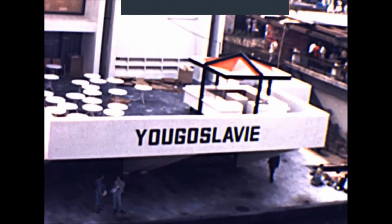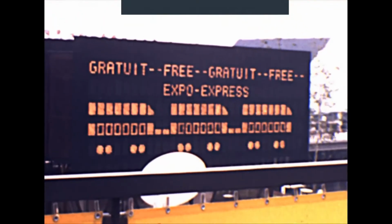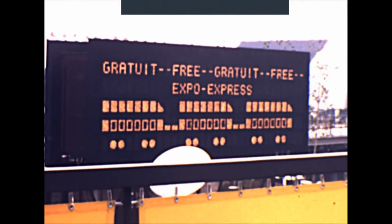Mini rail, totally automated, taking a trip around. Engineers Circle or Plaza, Yugoslavia. Britain, again, sorry for the overexposure. Take the free Expo Express.